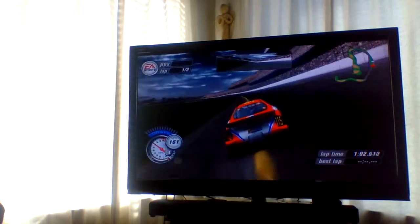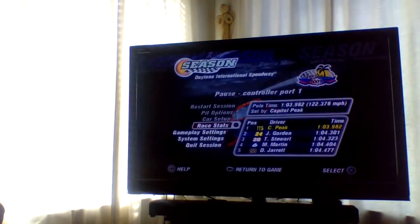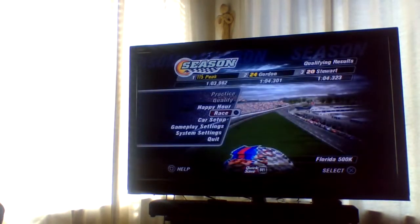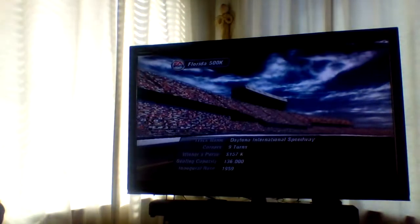Anyways, coming out of turn 4 to the line, looks like we're on the pole. One and done by a full minute over Gordon and Tony. So all of NASCAR Thunder 2004's metaphorical big three start inside the top 10. Actually, the top 6.